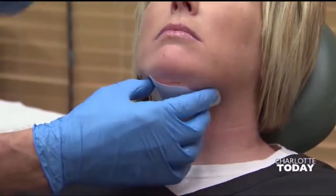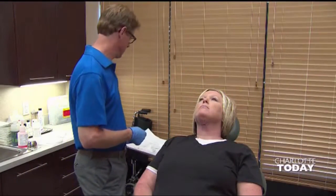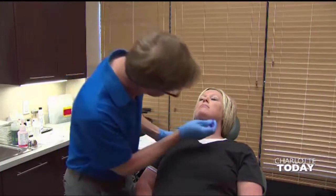We mark the area that we need to treat. Once the patient's in a comfortable position and the area is numbed, we do use a little bit of numbing for this treatment to make it most comfortable. We simply put a few little injections in there, which you don't feel because of the numbing. Right. And it starts to work immediately. Now, this one costs a little bit more, but you like this because it's customized to the area that you want to treat. Exactly.